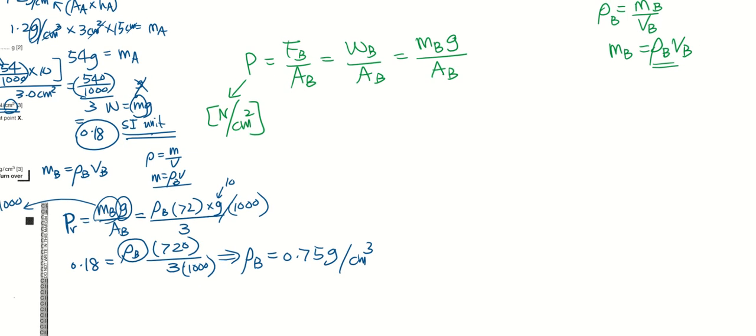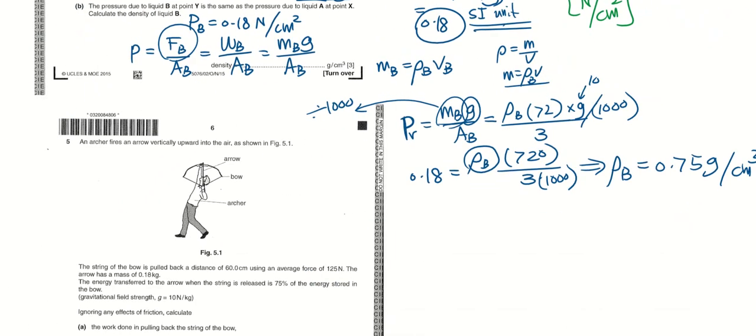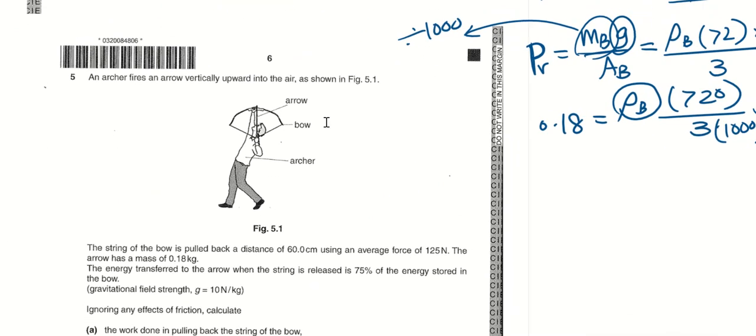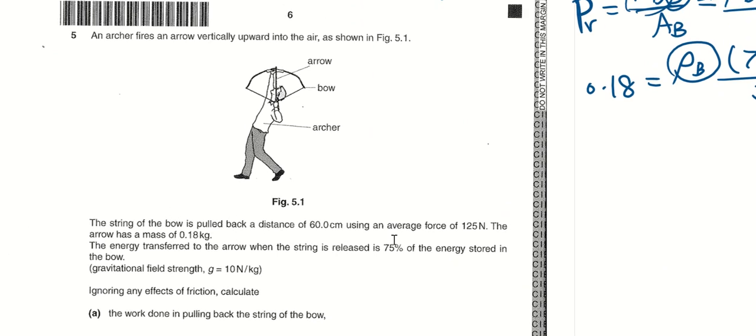Okay, so the final answer is actually 0.75 grams per cm cube. All right. Okay, now question 5. An archer fires an arrow vertically upwards into the air, as shown in figure 5.1. The string of the bow is pulled back a distance of 60 cm. So this is a distance.